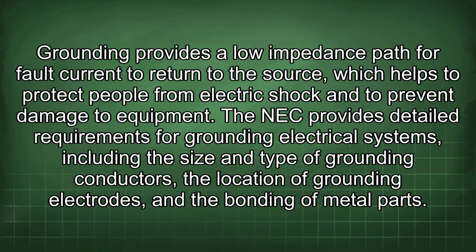Grounding provides a low impedance path for fault current to return to the source, which helps to protect people from electric shock and to prevent damage to equipment. The NEC provides detailed requirements for grounding electrical systems, including the size and type of grounding conductors, the location of grounding electrodes, and the bonding of metal parts.